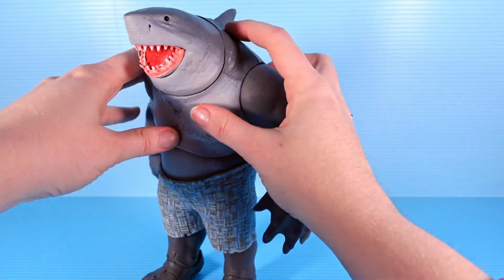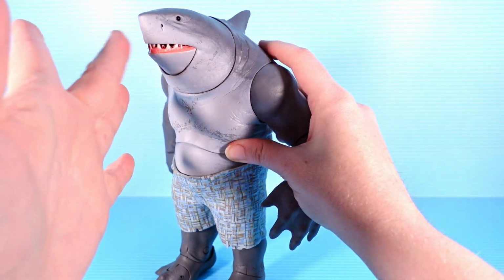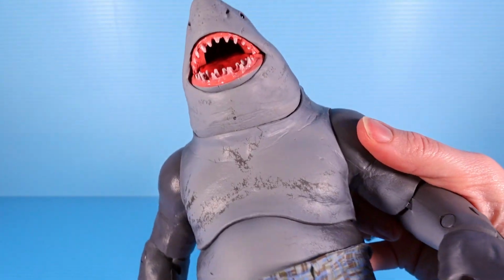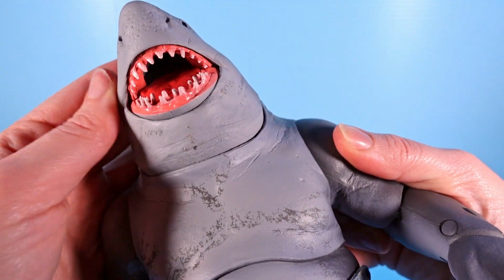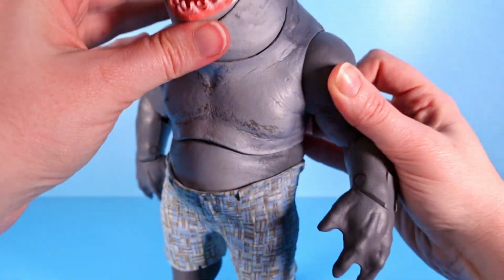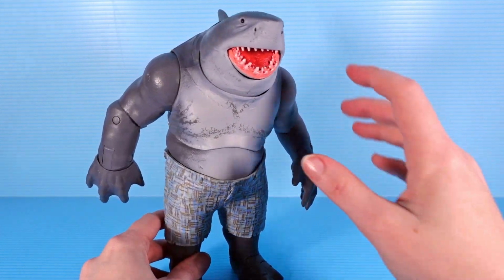The mouth is pretty good too. You can get it open all the way. You can get it closed all the way, which I'm not going to do because then it's kind of hard to get it back open. But yeah, I wasn't expecting that range of movement in the mouth. Figures like this tend to suffer from gummy teeth syndrome, and these aren't as sharp as I would like them to be, but they're still pretty sharp. At least they're not rounded pegs like you see in a lot of dinosaur figures.